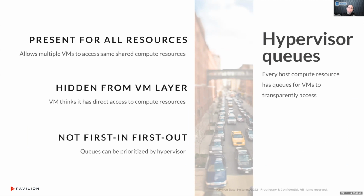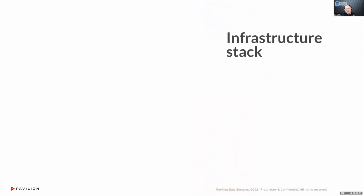So what we have to end up doing is optimizing to make sure that the number of resources in those queues is kept to a minimum, and that the time spent in the queues is kept to a minimum. If we can do this, we get bare metal performance. It's not always that simple, but it's that straightforward.